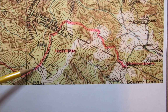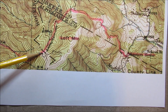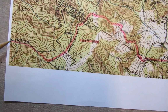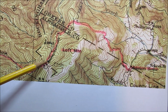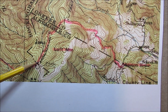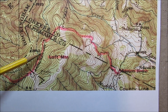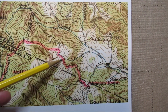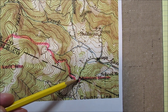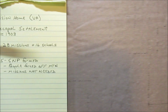And this is the top of the mountain here. Here is Eppert Hollow. The road comes up like this and then starts working its way down the east side of the mountain, all the way down to a little settlement called Mission Home. Now Mission Home, this is kind of interesting.